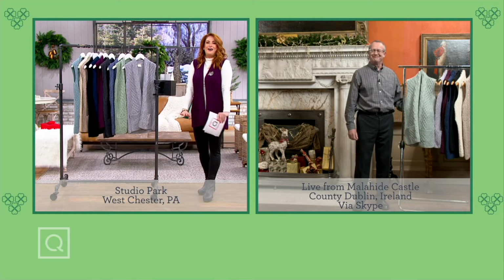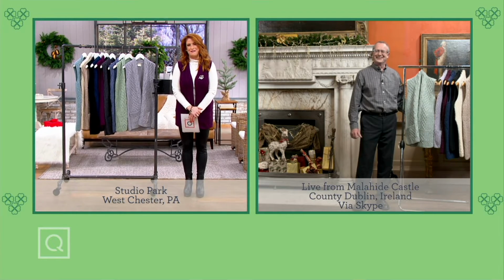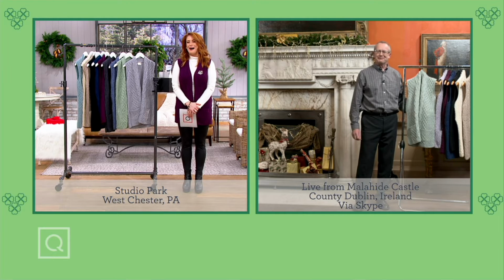Look at that fireplace. Well, Kieran, it's like a holiday Christmas treat to get to see you and all of our Irish friends at that gorgeous castle. So thank you for joining us and making this happen. And I'm excited to talk about this vest, already very, very popular.